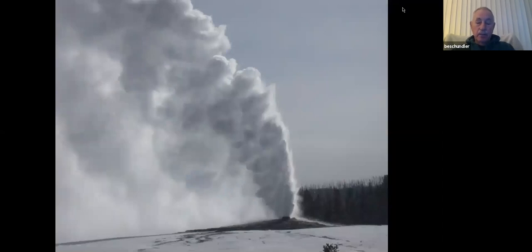It is spectacular. I'd have to say that it's kind of a thrill to be someplace where 10, 12, 13 times a day, you get to watch Old Faithful blast off. I mean, it's really quite spectacular. It sounds neat. It looks neat. It's just very impressive.